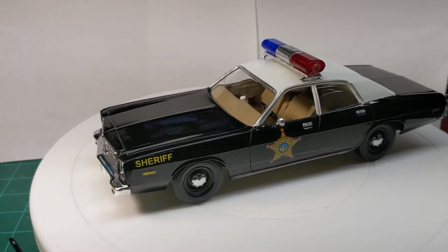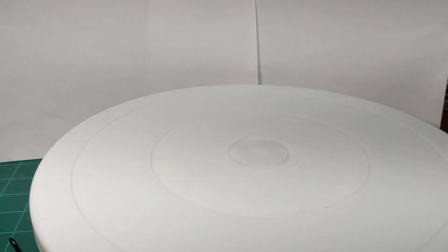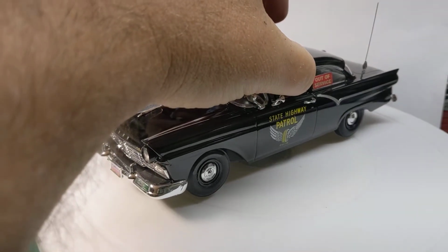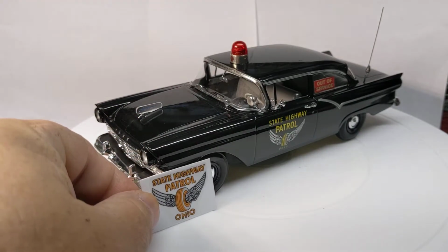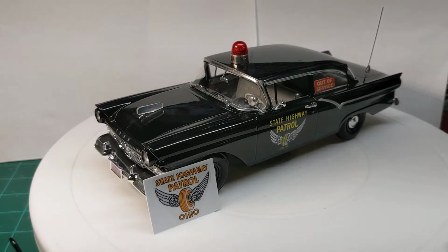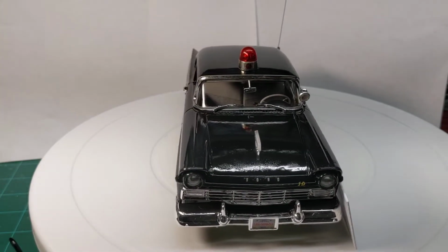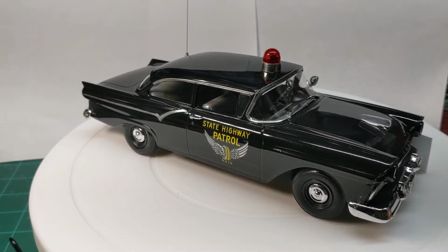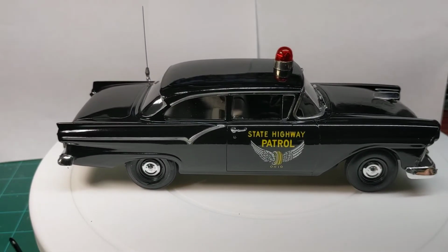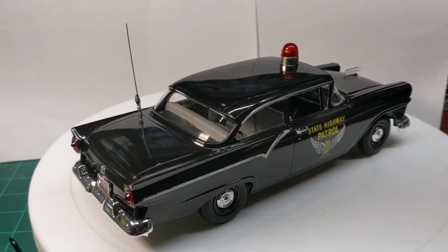But that's a local piece, and then another local one that I've actually built was this model of a 1957 Ohio State Patrol car, which they also used in 1957. I found a photograph online. Very simple, basic black build. I actually don't recall what '57 Ford kit I used on this. It was not the police version.